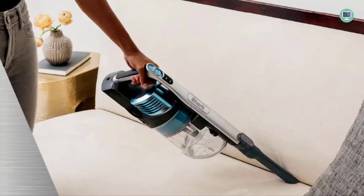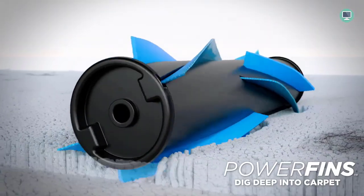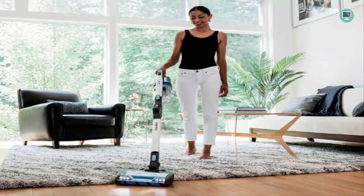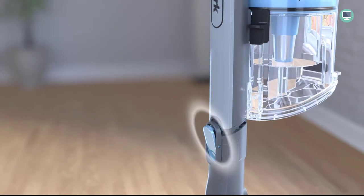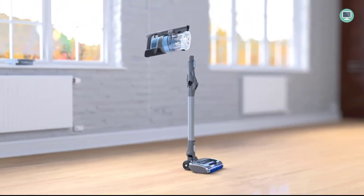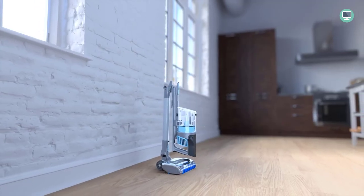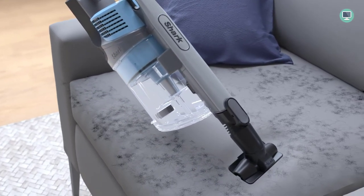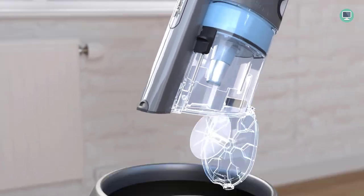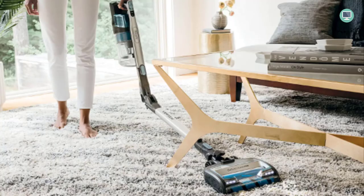The Shark Vertex's DuoClean PowerFins technology gives you continuous contact with all surfaces, digging deep into carpets and picking up more dirt in every pass. Its self-cleaning brush roll means there's no hair wrap, making it perfect for homes with pets. The flexible wand and Multi-FLEX technology allow you to bend the wand to clean under furniture or fold it over for compact, freestanding storage.